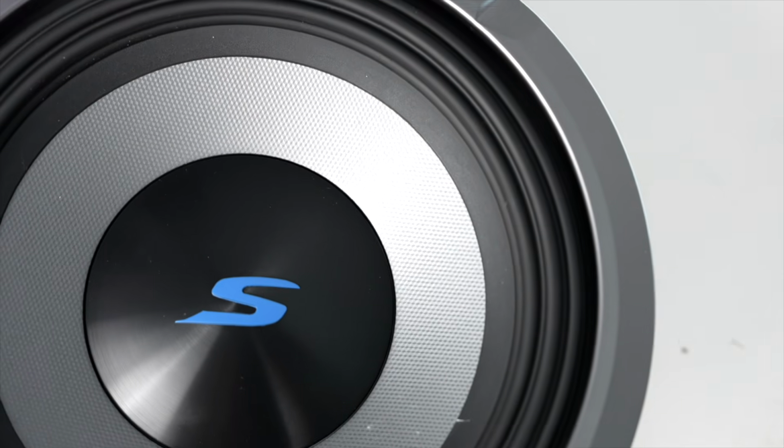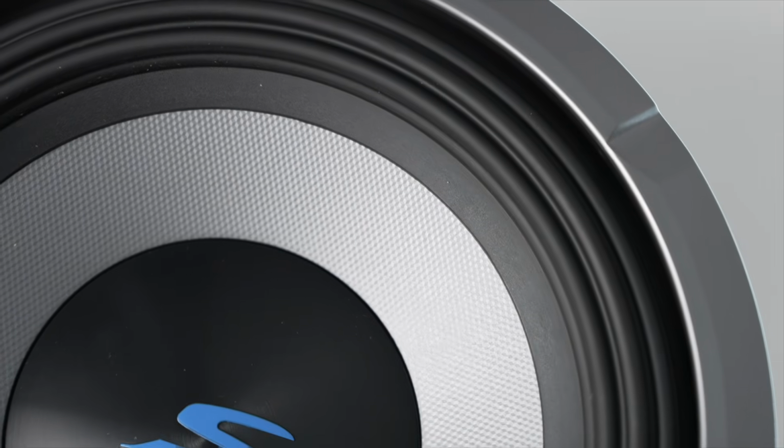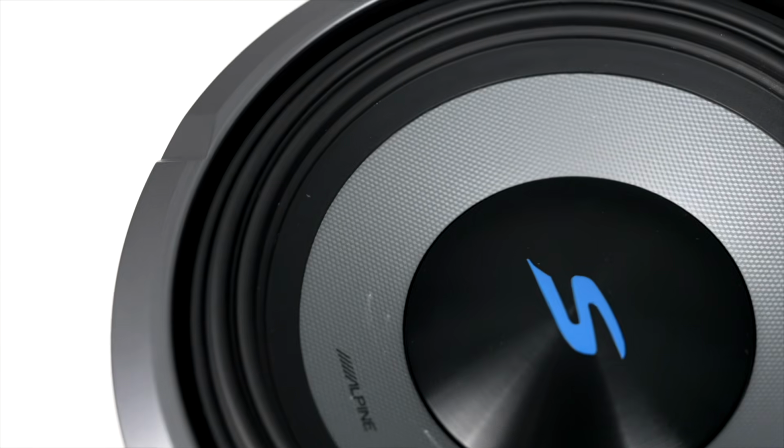Now, why this one? A great all-around sub that can handle more power, has excellent clarity, and fits in smaller boxes. And in my humble opinion, one of the most underrated subwoofers for small sealed enclosures, one of our most popular 10-inch subwoofers at Breaker Stereo and Performance.